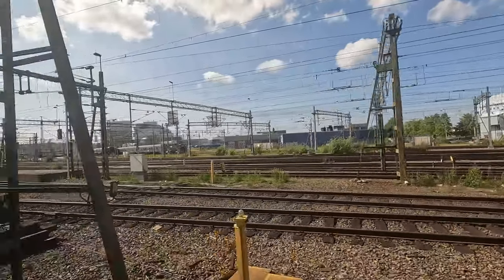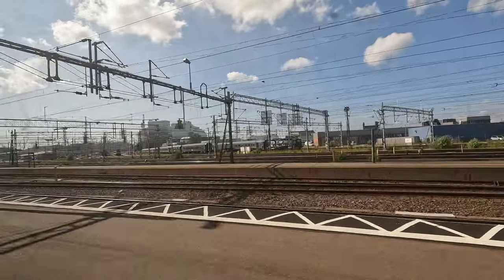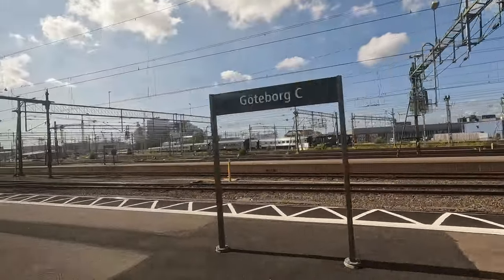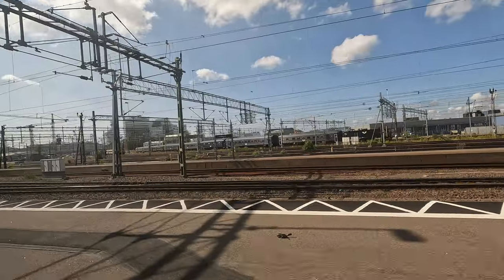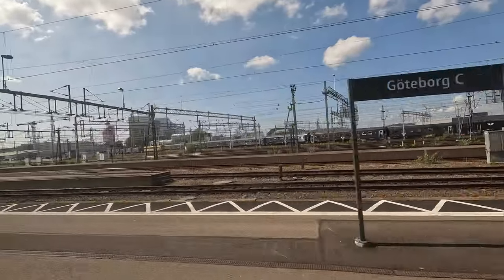Soon enough, the industrial landscape of Gothenburg, Sweden's second largest city and its main port, came into view from the carriage window as the train slowed to a steady trundle into Gothenburg Central Station.